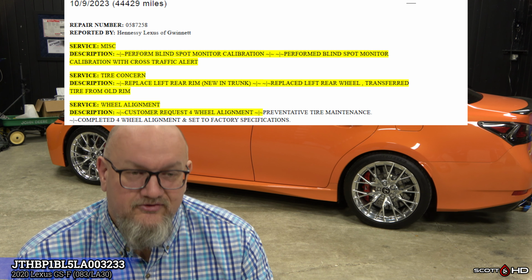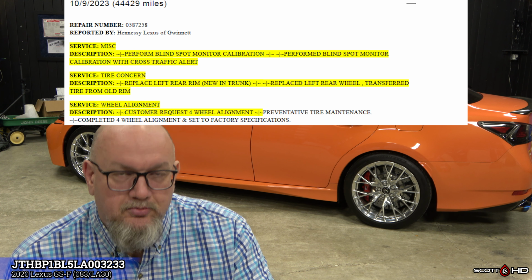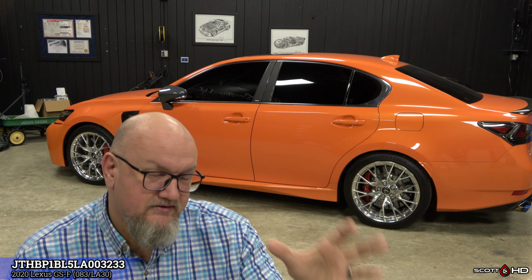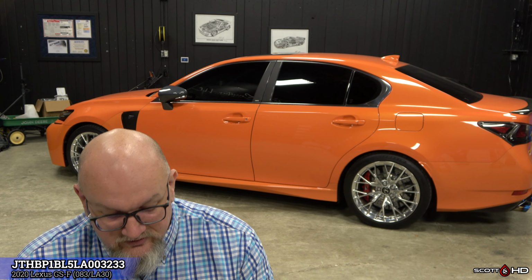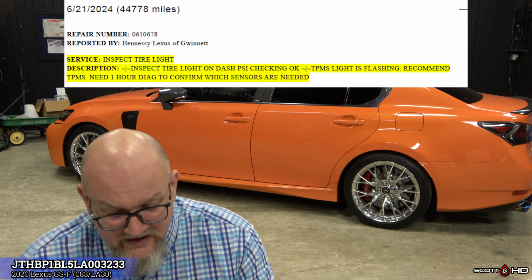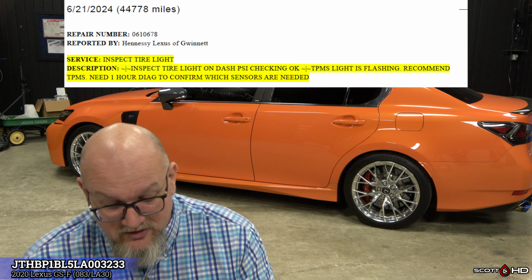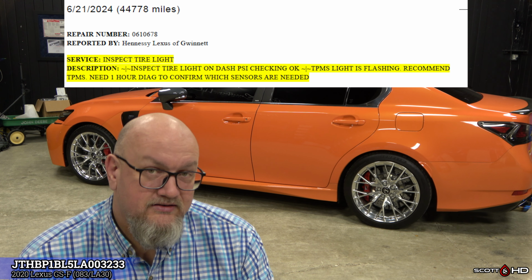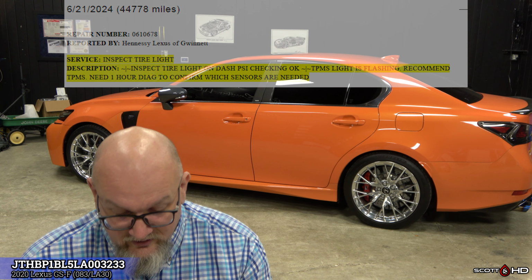So that definitely lines up with the side swipe to the left rear, because the blind spot monitoring and all the sensors in the bumper, a lot of that stuff sits behind the bumper. So it's not unreasonable to expect that you see something like this on there. June of 2024, which is the last service at Lexus, 45,000 miles, again with the tire pressure monitoring system issues. They said they need to diagnose, and they don't say what else was done there.